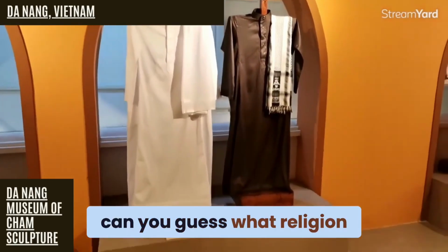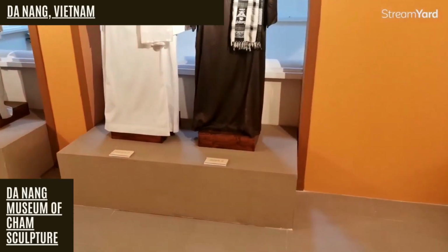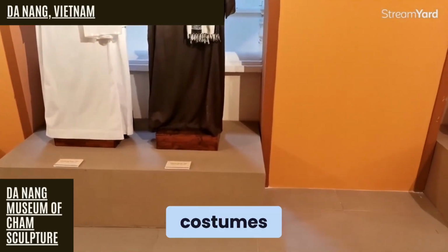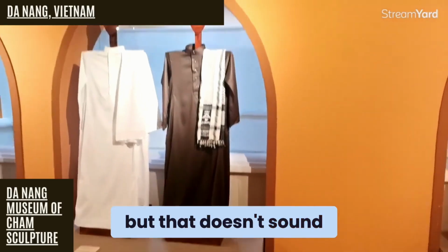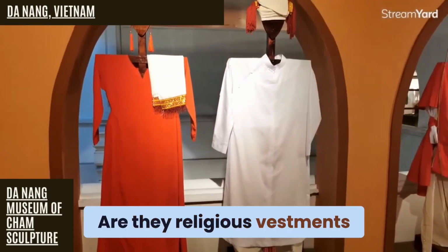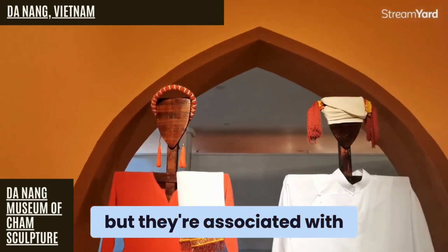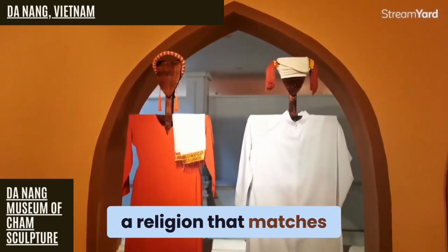Can you guess what religion these costumes are? I've got costumes written, but that doesn't sound quite right in English. Are they this garb, religious vestments? Okay, I don't think they're religious, but they're associated with a religion that I see.